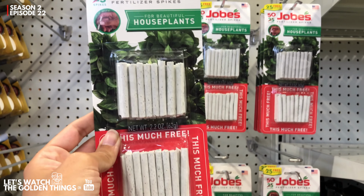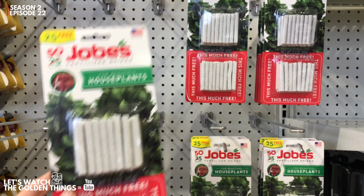Been wanting this since a long time ago because our plants inside, the indoor plants, are actually paused. They're not growing that much, so we want to see if this is gonna work.